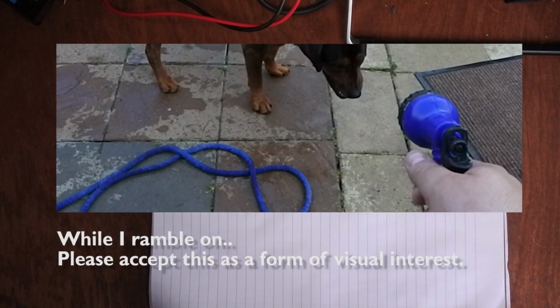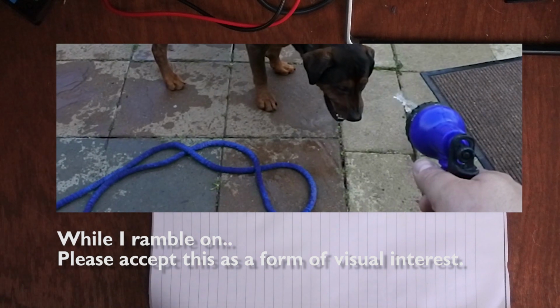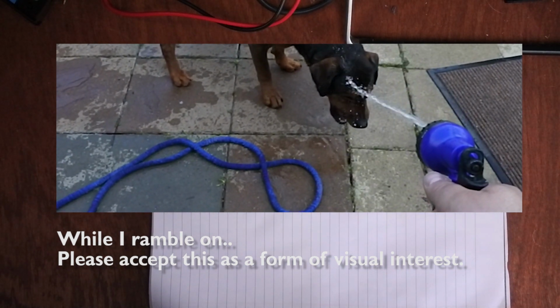Hello everybody. The sun, that amazing glowing ball of energy in the sky that gives us food, energy, shapes the earth and gives us the urge to procreate and reproduce our species, as you do. Anyway, it also is quite good for powering sheds, which is what I'm doing.